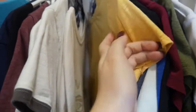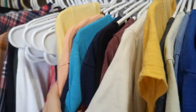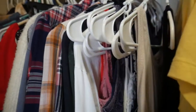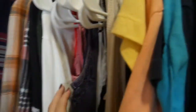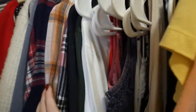graphic t-shirts, wherever those are at, right there. And then it goes into more t-shirts. And then I've got all of my, sorry, this is really hard. I've got all of my tank tops right here. I grab them a lot, but not really as much as I would grab a t-shirt right in here. And then I've got all of my long sleeves.